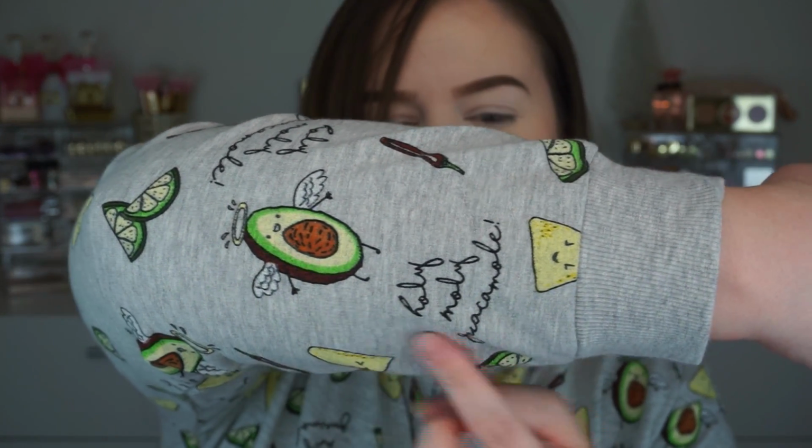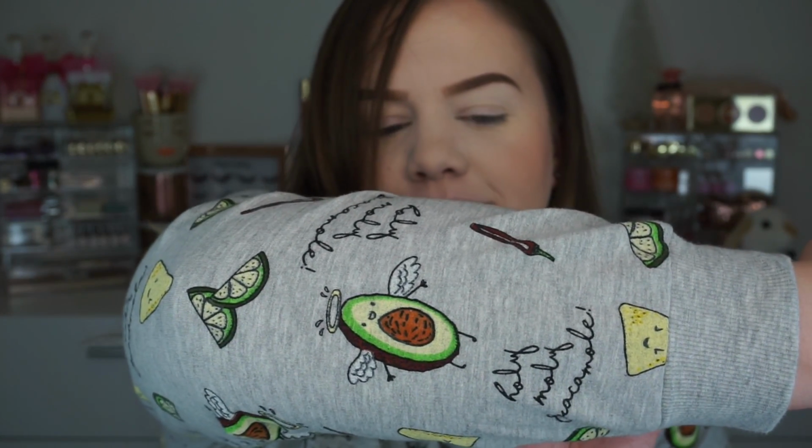Also, I have on the best shirt ever. I found this in H&M maybe a few months ago and I totally forgot that I had it, but it's got little avocados on it. Let me see, can I find one? Okay, here's a good one. It's got avocados, little tortilla chips, some peppers, limes. So it's all about guacamole.